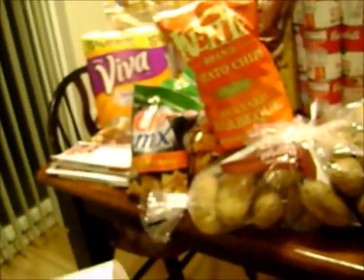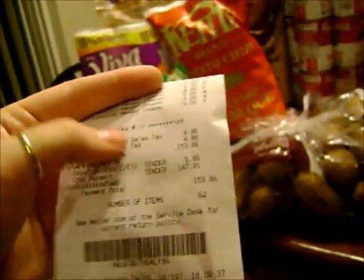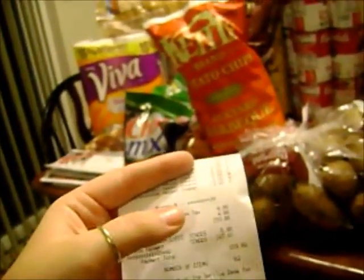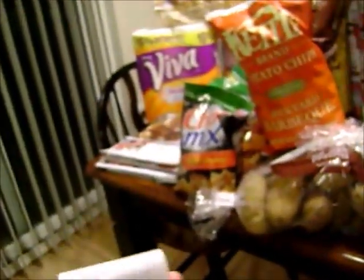And like I said, I know that I told you guys that I was aiming for 50 to 70%, but I think that if I wouldn't have had coupons and stuff wouldn't have been on sale, I would have paid $256 and I only paid $147 out of my pocket. So I think that that was a really good deal.